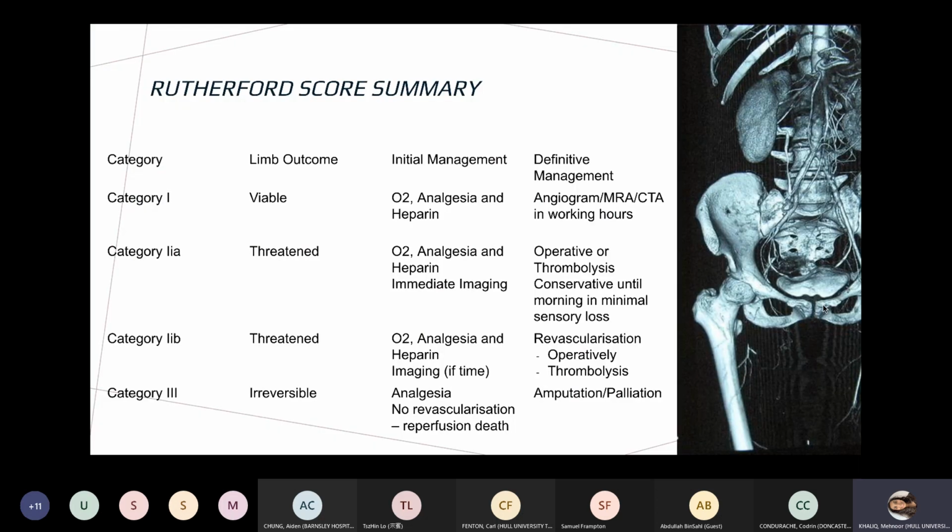And then just going through the Rutherford score quickly. So it's a complex score. It has different parameters of what constitutes the different limb outcomes. So essentially there are different categories, and it tells you the limb outcome for each category, the initial management, and then the definitive management. Obviously, definitive management is not something that you're going to be doing, but initial management is something that you will be doing. And obviously, in all cases, you need to escalate to your senior.